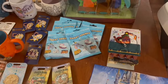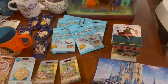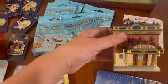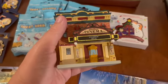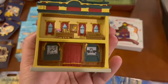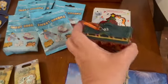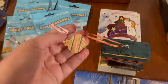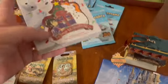Okay, so moving on to this table, we've got a little bit of a mix of Character Warehouse as well as Magic Kingdom, but I will kind of let you know where things came from. This was a specific request. It is a Steamboat Willie Cinema ornament, and that was, let me show you that real quick. I think that was $12.99. $12.99 down from $29.99, so a great price there. That I got at the Character Warehouse.